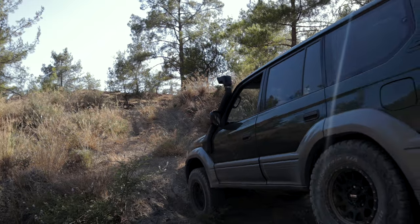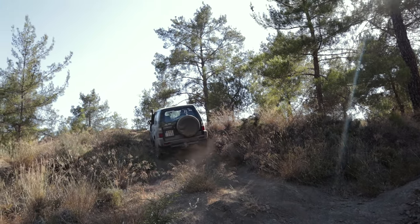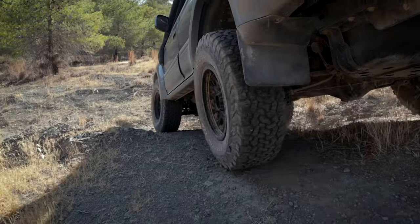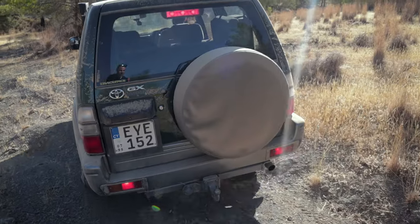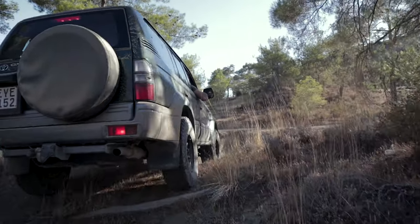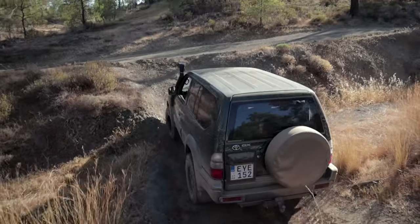As I said in the beginning, this Prado has the factory rear locker, which not all of them had. If this didn't have the rear locker, there is no way it would make it through some of the sections ahead. For the beginning of the trail, I kept the rear diff lock off to see how the car would react to the ruts.